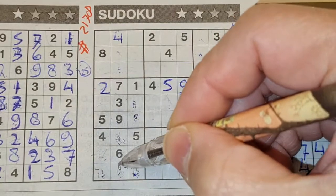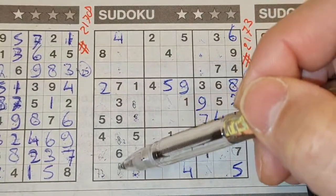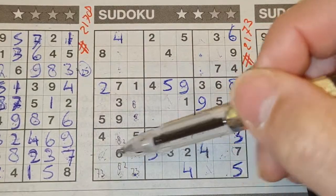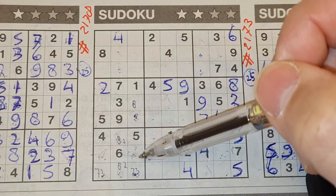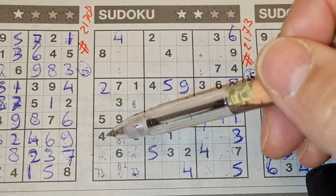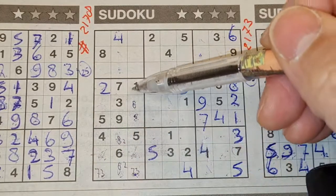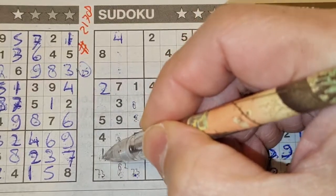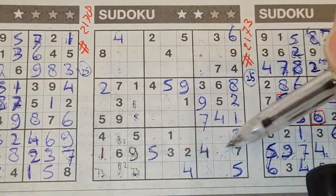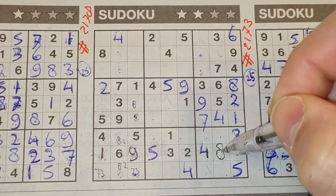Together with the 2 as a pair. So here we have a pair. There we have a pair. And the third pair, the numbers are the 9 and the 1. We have a 1 here, no 1 there. 1 should be here and the 9 goes there. One box left in this row for the number 8.